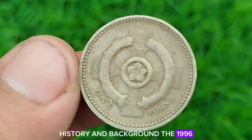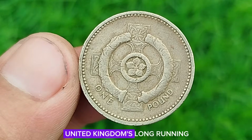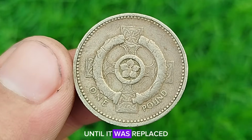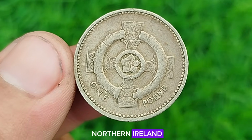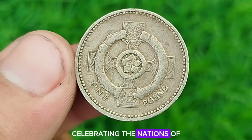History and background. The 1996 £1 coin was issued during the reign of Queen Elizabeth II as part of the United Kingdom's long-running round pound series, which circulated from 1983 until it was replaced in 2017. The 1996 design represents Northern Ireland and features a Celtic cross on the reverse, part of a broader series celebrating the nations of the UK.